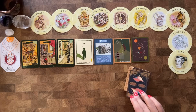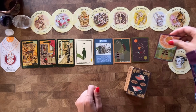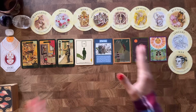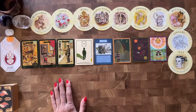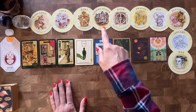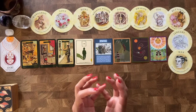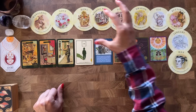Okay, Six of Pentacles. Ooh, the Sun card. Right. Let's stop there. New chapter, it is for you, for sure. So you're trying to take care of something so dear to you. You've got the pets here again, so like you're in your protective mode, taking care of something so dear. So I want to ask, what is this situation for you?